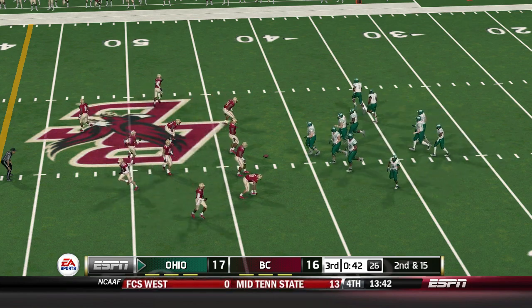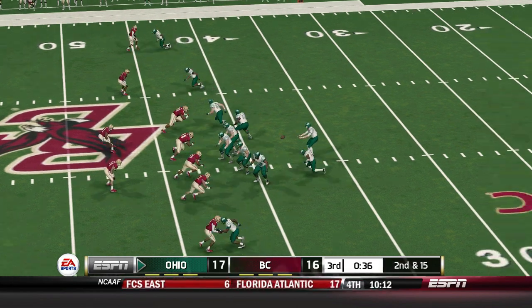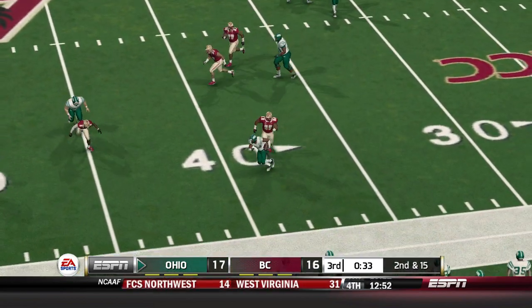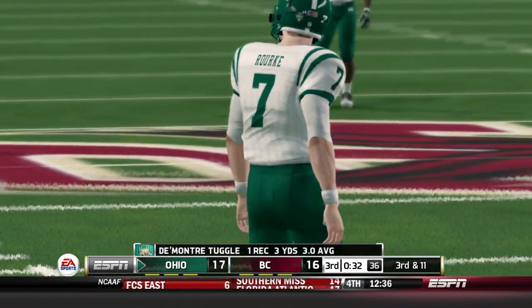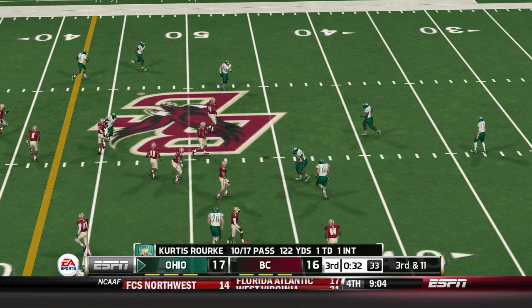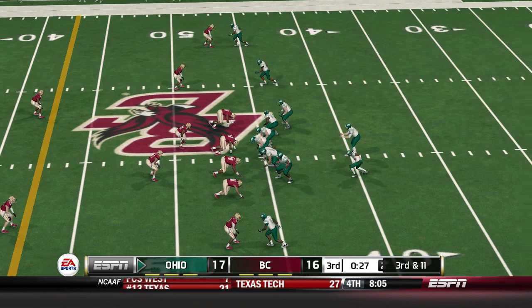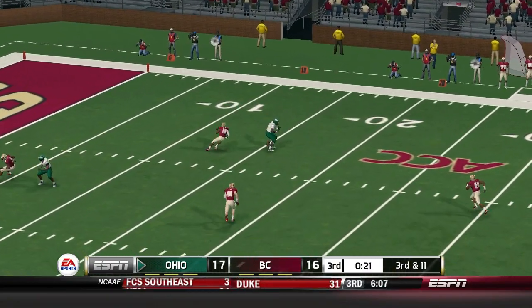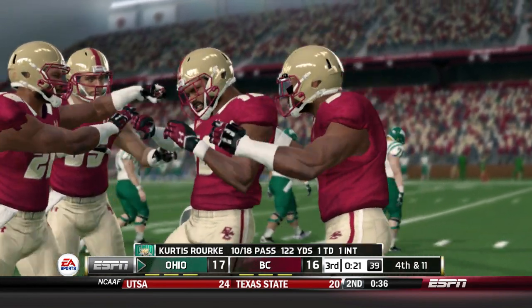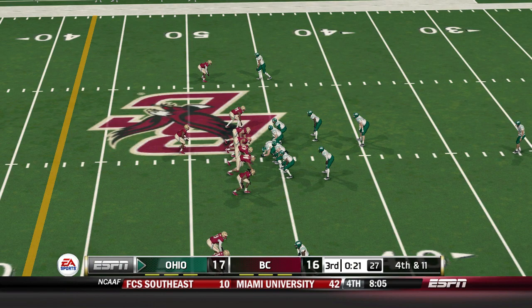From their own 42-yard line, it's 2nd down. Trying to set up a little screen, gets it to his tailback. Out of bounds at the 46. That's a gain of 4 on the play. That makes it 3rd and 11. Throws it deep. No, incomplete. Puts the intended receiver on the play. That brings us 4th and 11. Ohio, up a point.